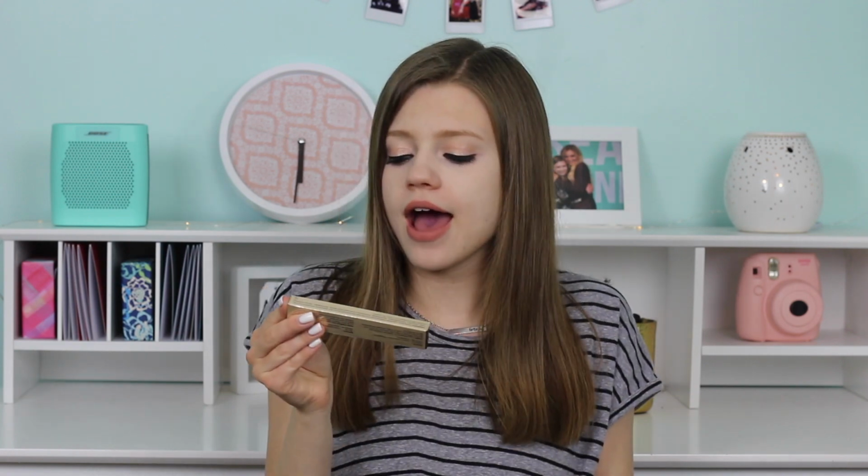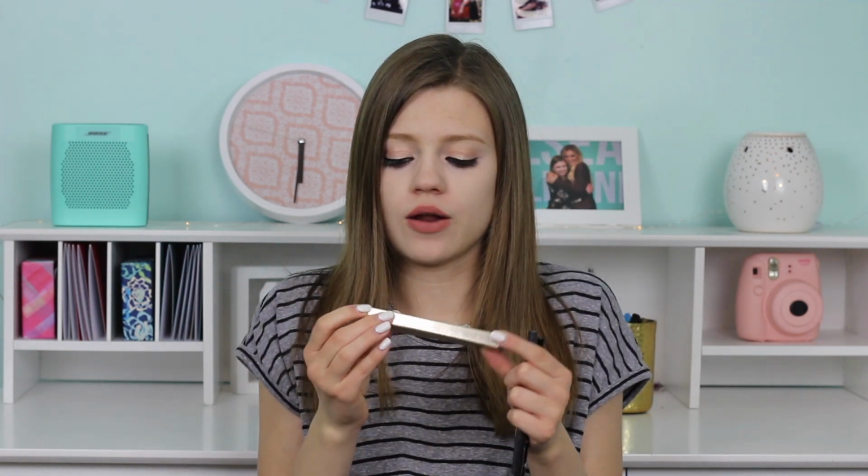So it's just kind of like a liquid liner. Haven't used it yet, but I'm going to because I just got it in my Ipsy bag. And then the other one I have is from Mellow. It's their Precision Pin eyeliner, which is also a liquid eyeliner, I believe. And then I have the Stila Stay All Day Liquid Waterproof Eyeliner, which is my favorite eyeliner by far.